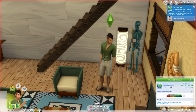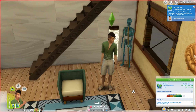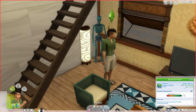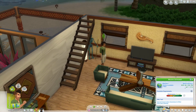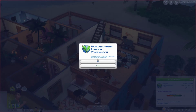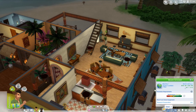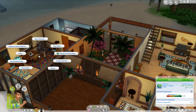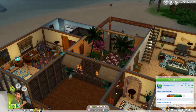Awesome. So he starts work at 8 a.m. tomorrow, and he needs to spread conservation awareness to other Sims. Cool. So that means we need to get him out and about, doesn't it? Okay. Work assignment: research conservation. Should Emerson Ventura get a jump start and accept the assignment? Yes, he should. Okay. It's changed. So we're going to research some conservation. So I'm guessing we could do that on the computer.